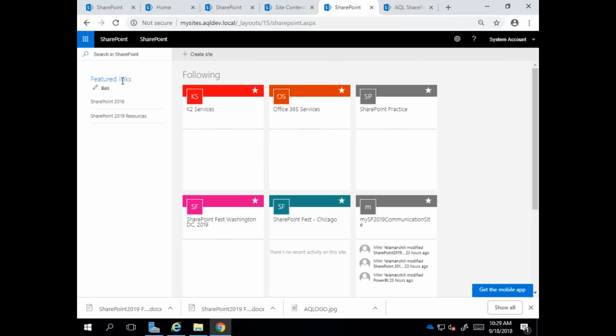On the left-hand side for the featured links, the admin can go ahead and edit these links over here, and everybody can see these. So in my case, I edited them, and then I added 2 different links over here: SharePoint 2019 resource and SharePoint 2016 resources. Okay, so I can just go ahead and add as many links as I want over here, and all of them will be visible to all the different users.